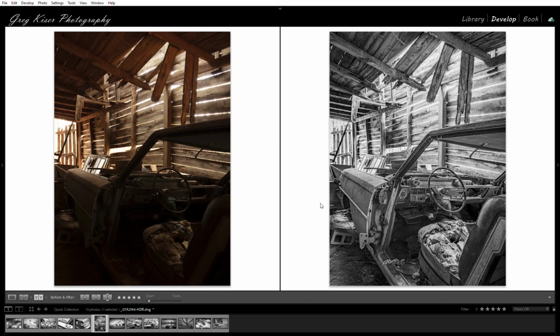But by going to black and white, I can play with the contrasts a whole lot more specifically. I can bring out more detail. I can bring down the highlights a whole lot more without worrying about noise, without worrying about color shifts. And it just becomes more about the detail and the contrasts.